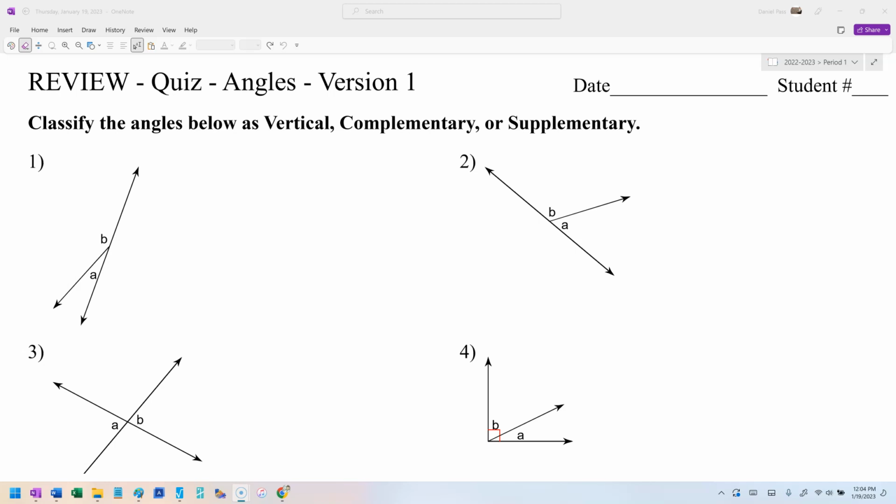First quiz of the quarter. Very exciting. First quiz of the year. Of the year, right? Of the year, exactly. 2023.